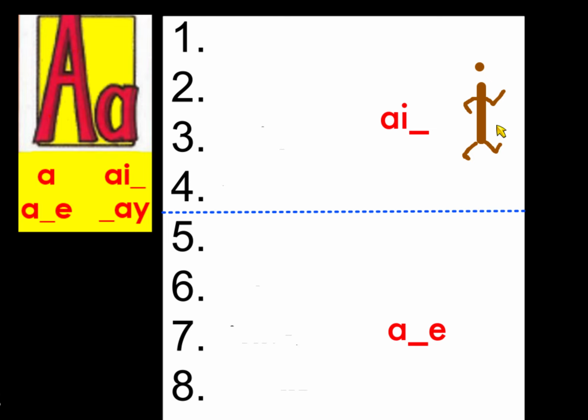Number 1, wait. A person needs to wait for the bus. Wait. 2, aim. Aim at the target. Aim. 3, rain. Rain is made up of raindrops. Rain. 4, trail. A person can walk on the Bruce Trail. Trail.